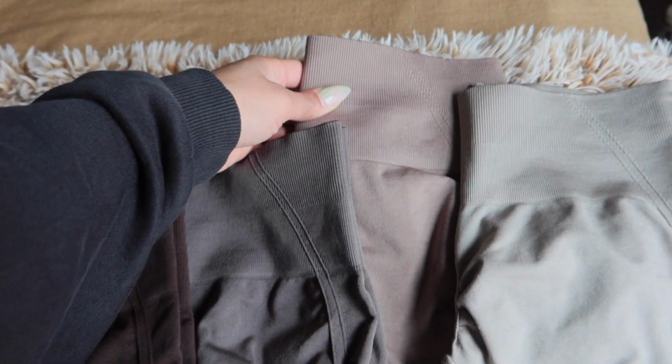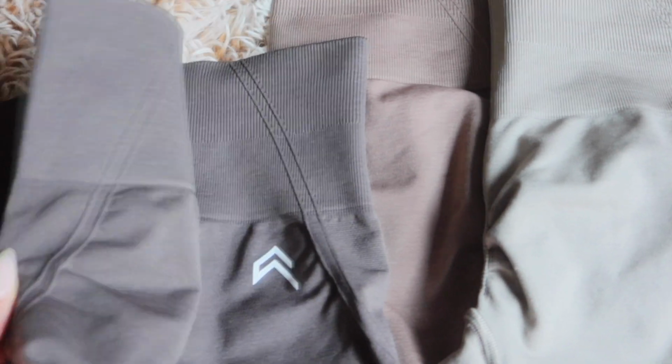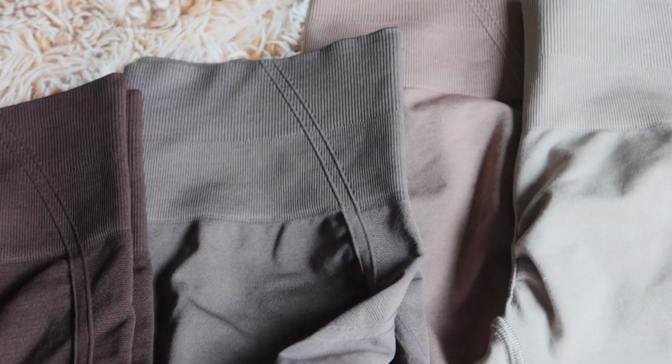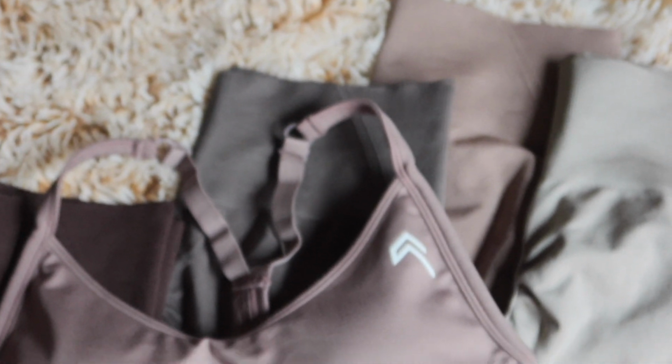And if you're a medium skin tone, you need it. You just need it. I don't know what it is. It's more pretty than this deep taupe. I don't know. What do you guys think? What's your favorite? And just to show you guys on top, this is the Spoots bra.